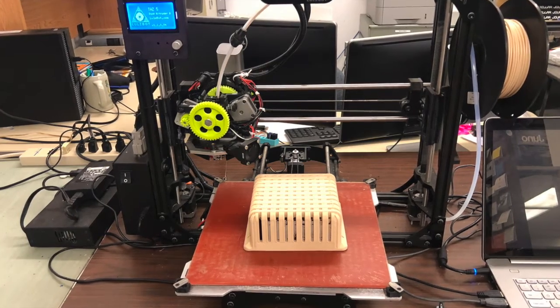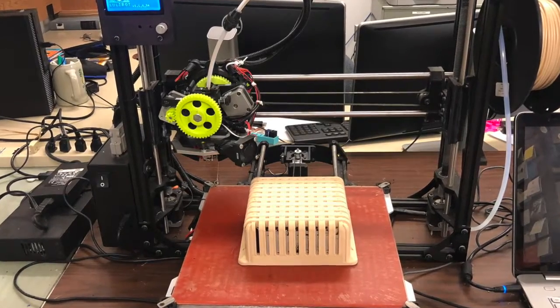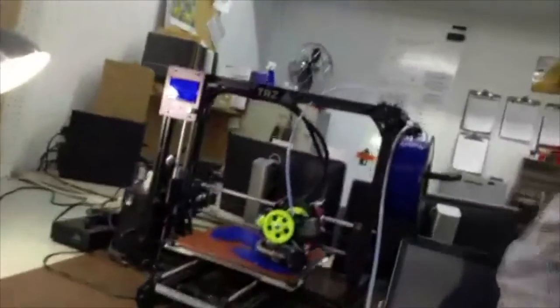Over here, we can see the larger machine doing a print right now. This is our largest machine, and it has a capacity of 1 cubic foot. That's going to be about a 12-hour print. It's about halfway through it right now.